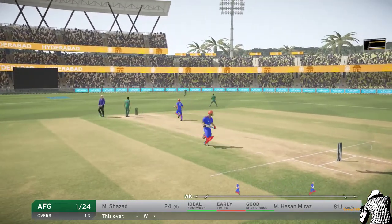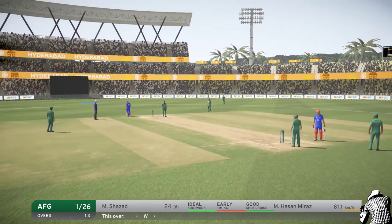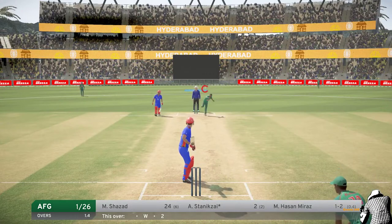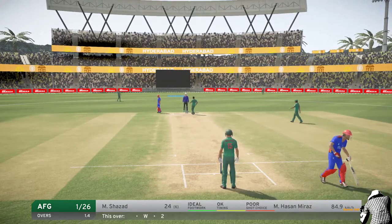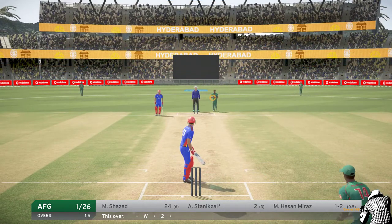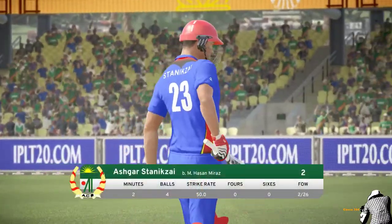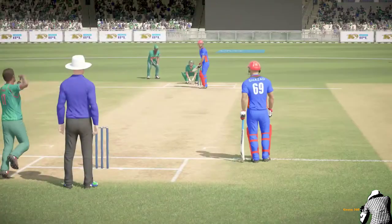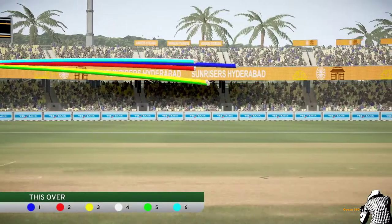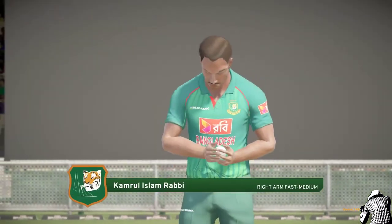Plays this nicely into the covers. Stani Karzai is now on two. It's a corker of a ball. The batsman beaten all ends up. This is some wonderful bowling. Fantastic cricket. The pace bowler is coming on to bowl.